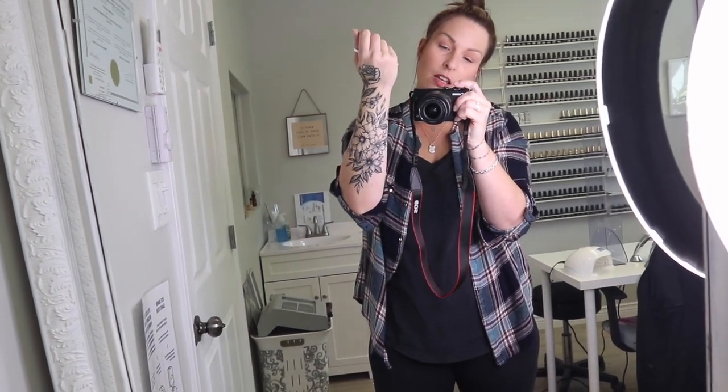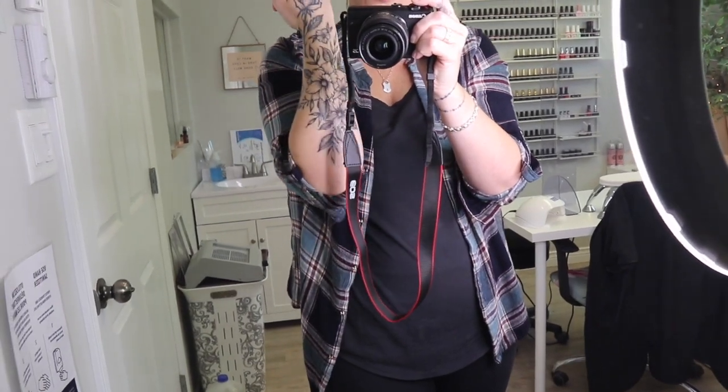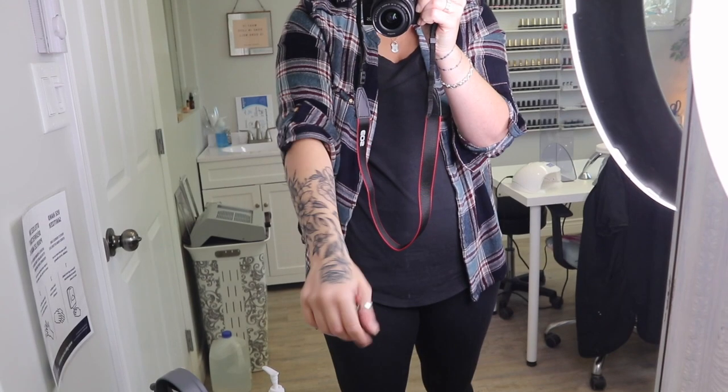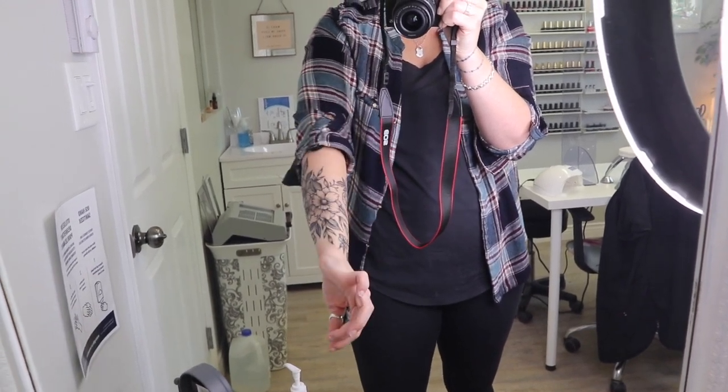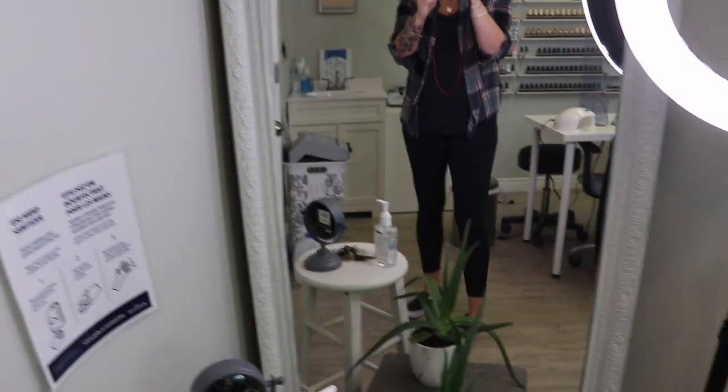Also, I'm gonna take you over here for a second. My tattoo is healing super well. So impressed with it, so impressed with how quickly it healed. Absolutely loving it. Okay, so that's that. Also, I know that I've showed you this in like 4 vlogs, but oh my goodness, I love this mirror and this little setup.